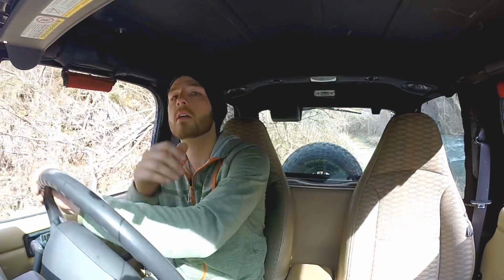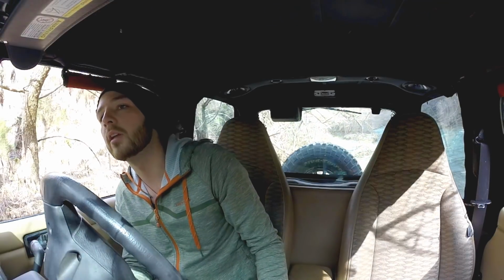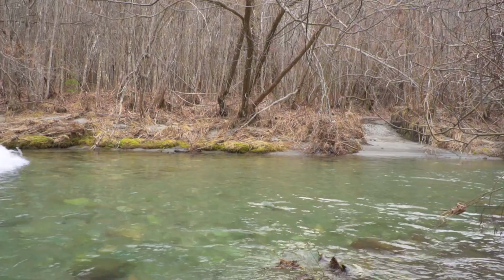Bit tight through this area, and of course yet another unused silty exit and a fallen down tree where I'm not going to be able to get across, so we might have to go upstream.